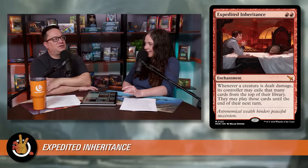The next card also likes graveyards. It's Insidious Roots. Black and green, for an enchantment. Creature tokens you control have "Tap: Add one mana of any color." Okay, so it's a little bit of a Cryptolith Rite-ish.